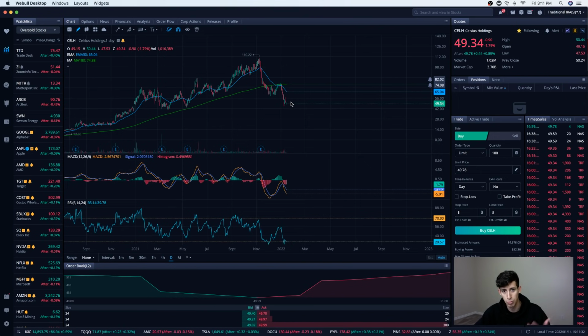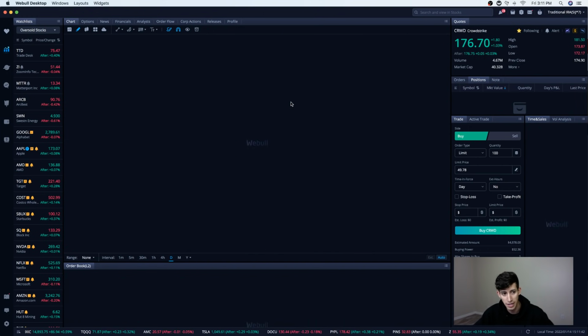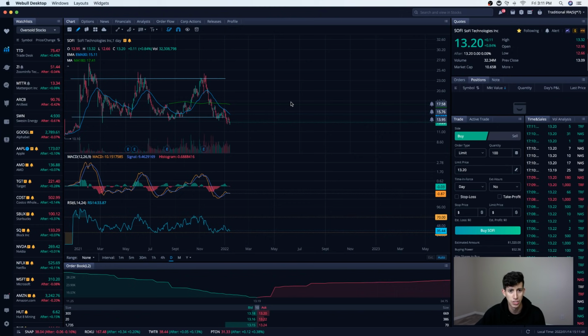CELH, it was a very bullish stock, began to trade below the moving average. As of right now, yes, it's cheap based off previous highs at 110, but as of right now, it's at $49, less than half the price. No indication of a recovery just yet. So we got CrowdStrike, very oversold. It was previously very bullish.